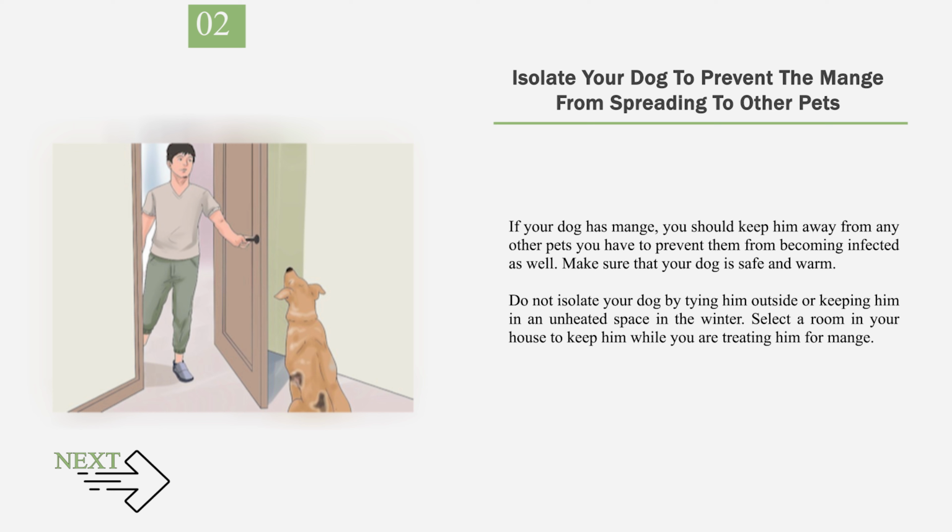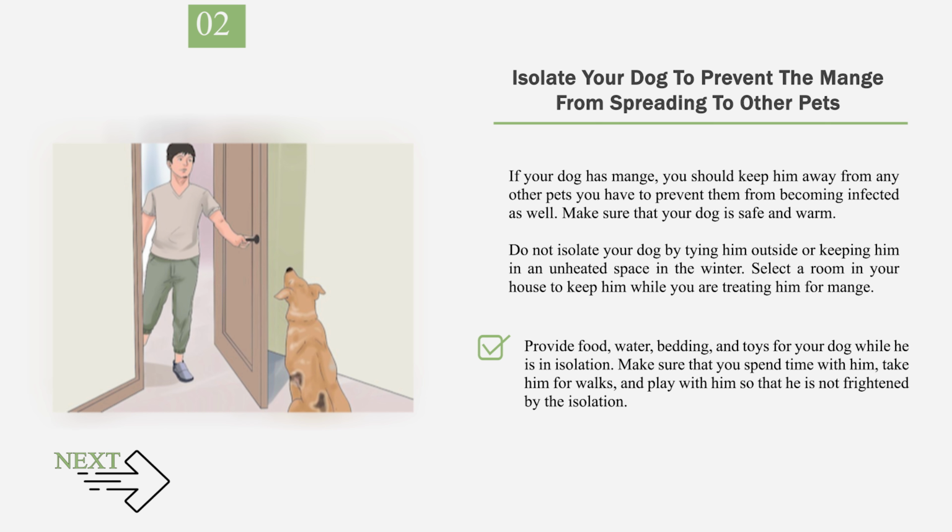Select a room in your house to keep him while you are treating him for mange. Provide food, water, bedding, and toys for your dog while he is in isolation. Make sure that you spend time with him, take him for walks, and play with him so that he is not frightened by the isolation.